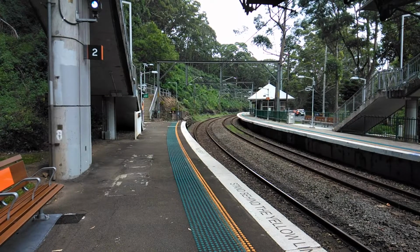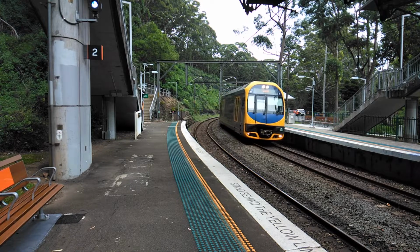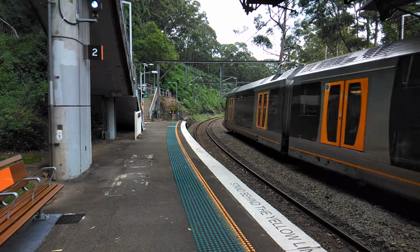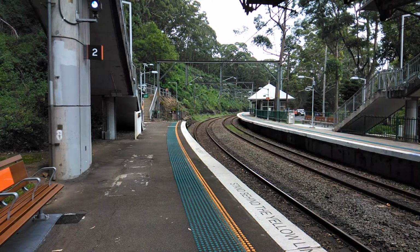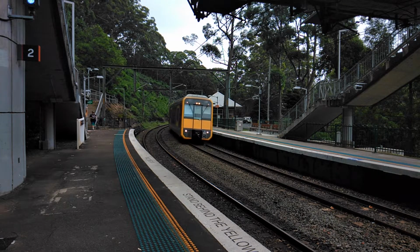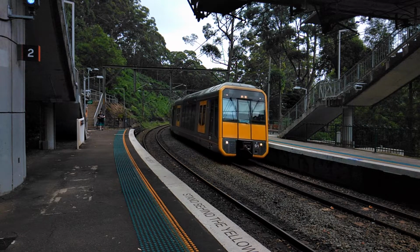We have a four car Oscar about to pass through platform number one here at Otford. This train will be stopping next at Helensburgh. H32 is the set. A four car Tangara arriving into platform number one here at Otford. T91 is the set. It's a Waterfall service. This train will be stopping at Helensburgh and then Waterfall, where the service will terminate.